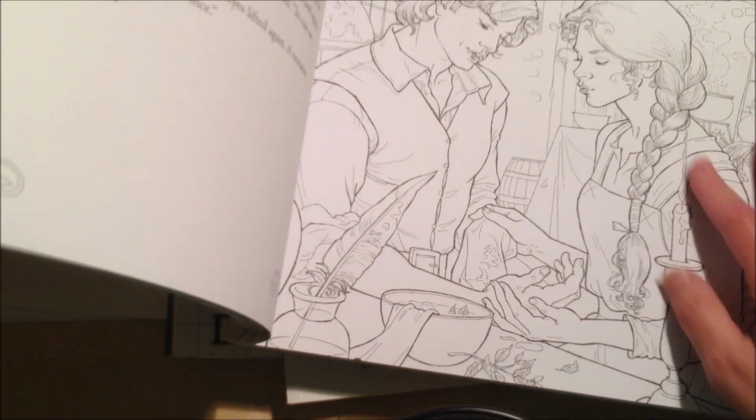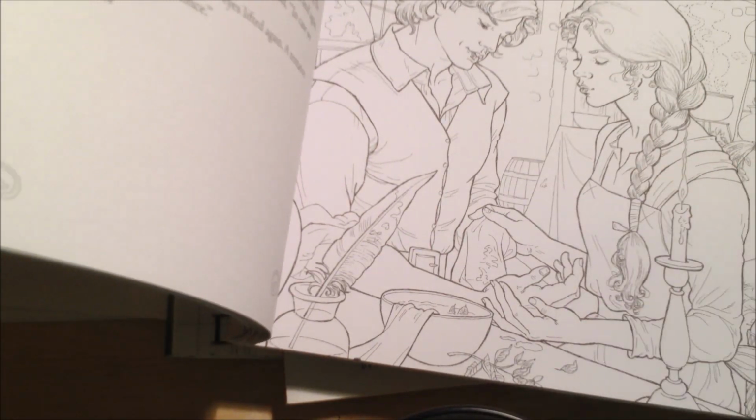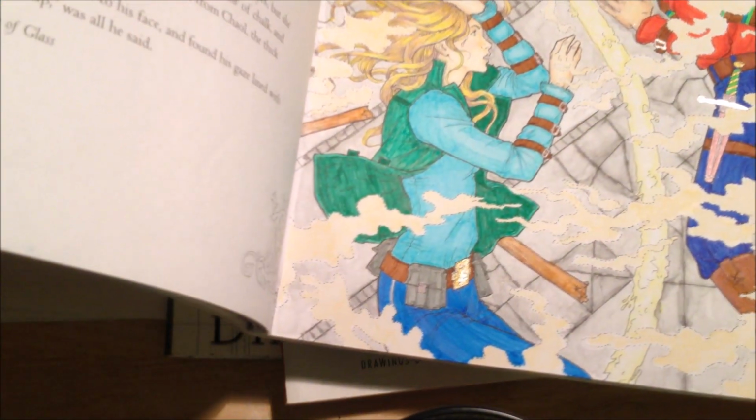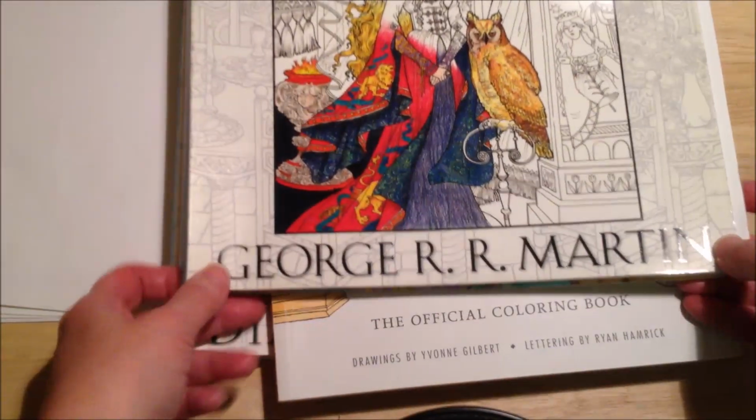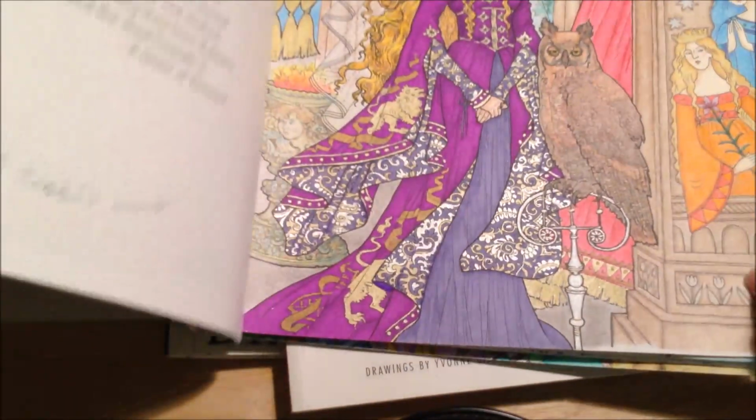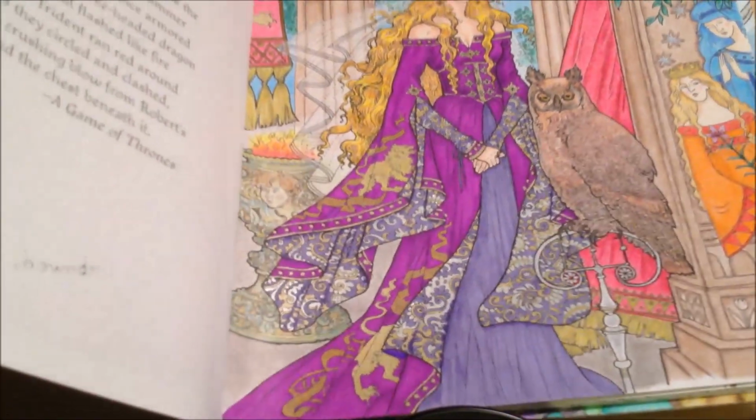I love her illustrations. I really enjoy coloring. I take my time, and there's another one. And she also drew many in A Court of Thorns and Roses, and a Game of Thrones, including this one of Cersei.